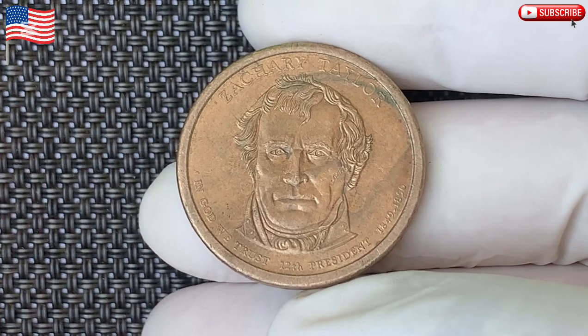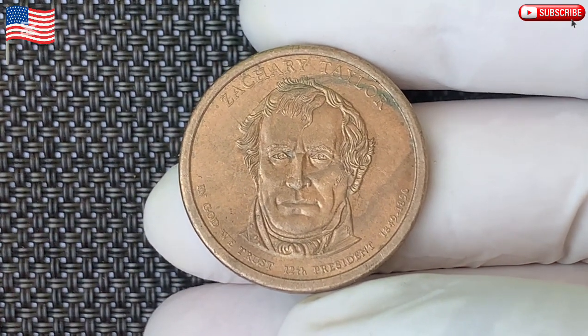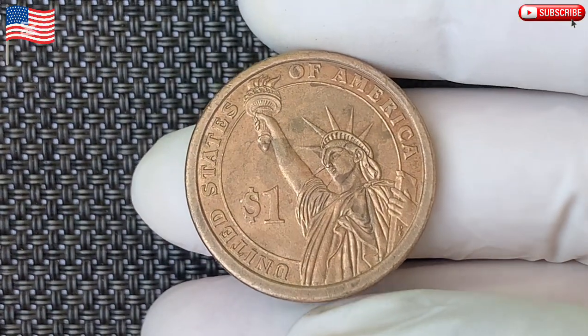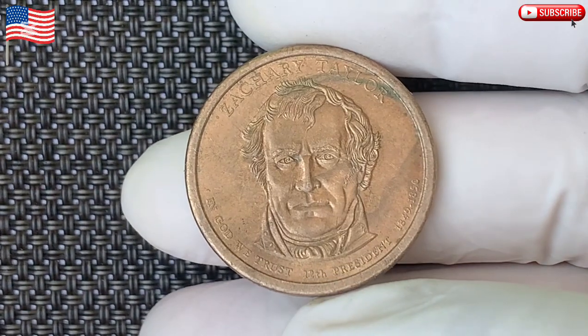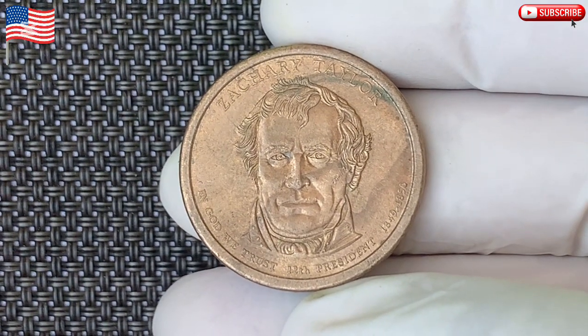These coins were minted at different locations, including the Philadelphia Mint, and sometimes the mint mark can significantly impact the value. Philadelphia minted coins tend to be more common, while coins minted at other facilities may be rarer and therefore more valuable. So, always check for the mint mark and make sure you understand what it means for the value of your coin.